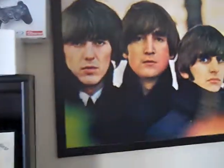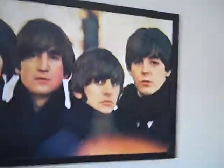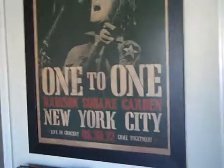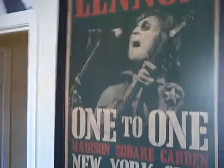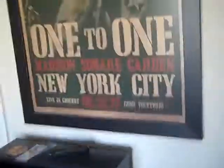Let's see. Beatles for Sale. It's pretty cool. It's like that mosaic feeling, which is pretty cool. Abbey Road. Oh yeah, this one right here, which is pretty cool. This is actually canvas, which is really, really cool. It's not very big though. And my favorite poster is this one right here. John Lennon concert that he did in '72, which is pretty cool. It's the same mosaic, whatever you call it. So I also have the Beatles Rock Band disc down there too.